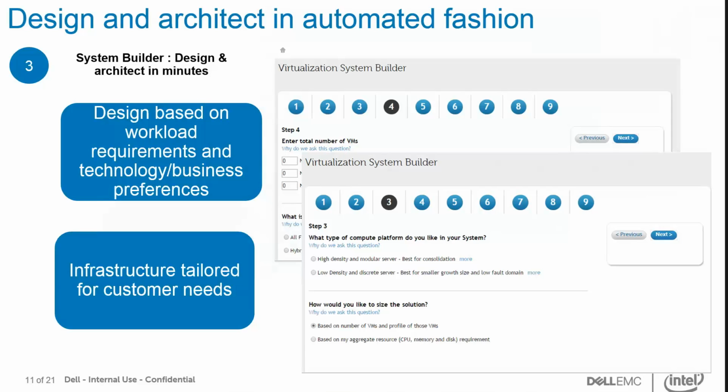So all of the configurations available through this program have been fully tested in our labs, and we've done validation testing around performance, throughput, scalability, fault tolerance, and high availability. We've done all those tests, so we know that everything we offer or recommend as part of this program is going to fit the customer's needs.